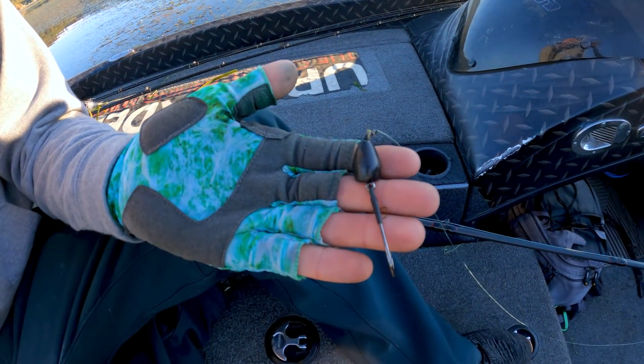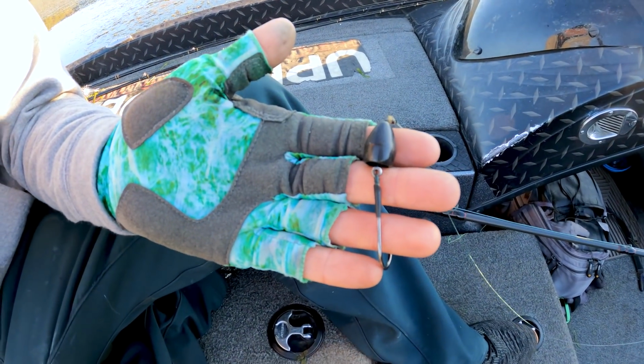Lastly, go big or go home. You guys can see that's a Hogtech tungsten weight. That's a 1.5 ounce weight. Absolutely gigantic, right? I think one of the things, especially guys who are just getting into punching, get spooked about is the weight, or the size of weight that they use.